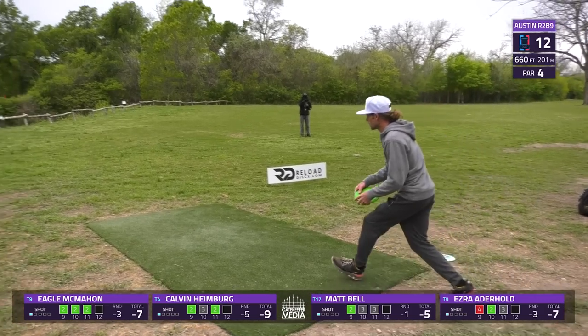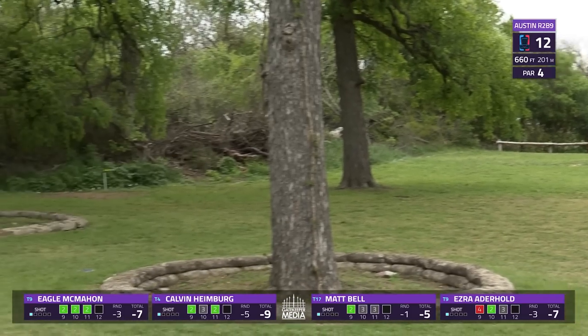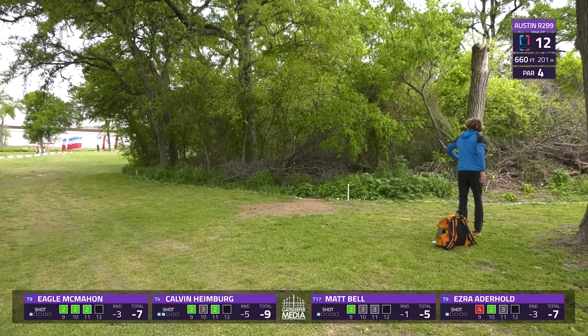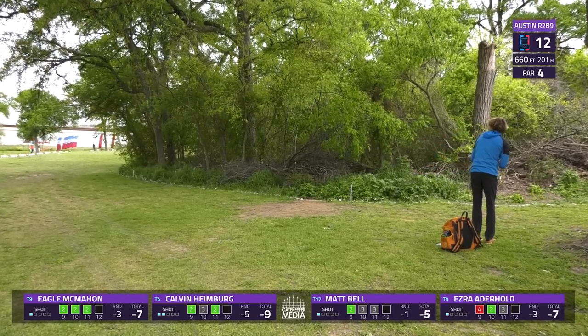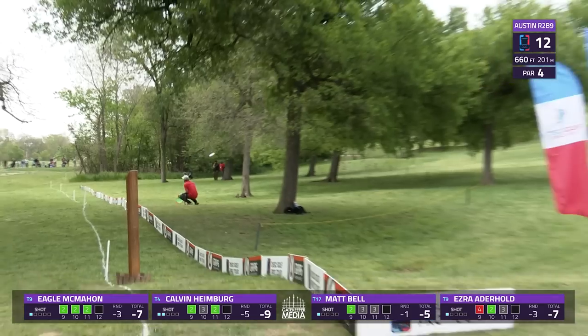And I see a wide rim driver in Matt's hand. This is an aggressive play. But if it gets him lots of distance to make the upshot easier, why not? Yeah, and he's got it just right of that peanut. Calvin probably needs to lay up here, but that does not look like a layup shot.